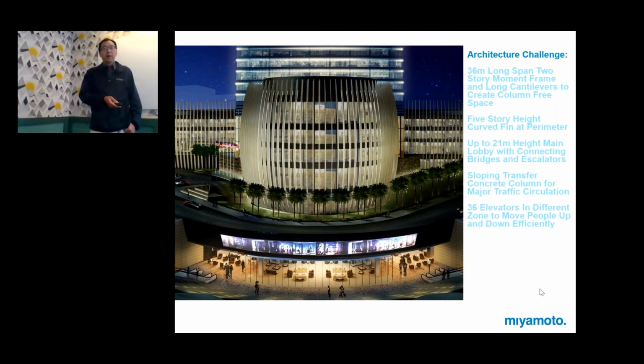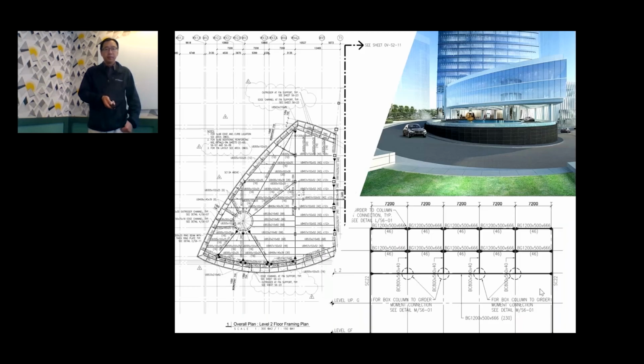There are quite a lot of architectural challenges in this project too. One of them is a 36-meter long span, 2-story long cantilever floor that creates a column-free space at the lobby. Let me show you this plan. You can see there's one big truss, which is a Vierendeel truss.